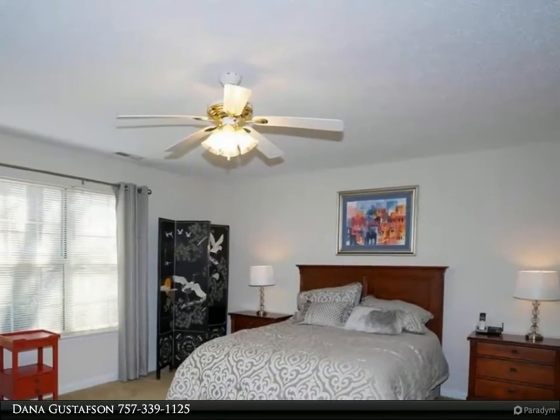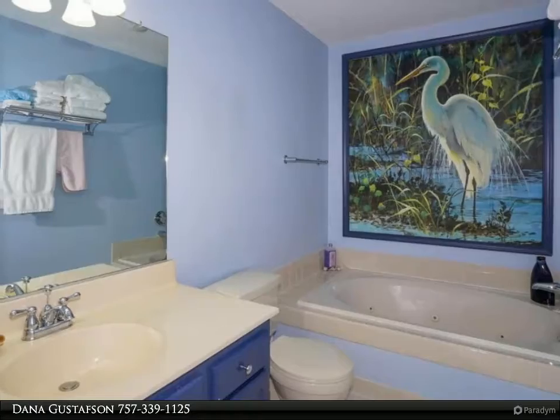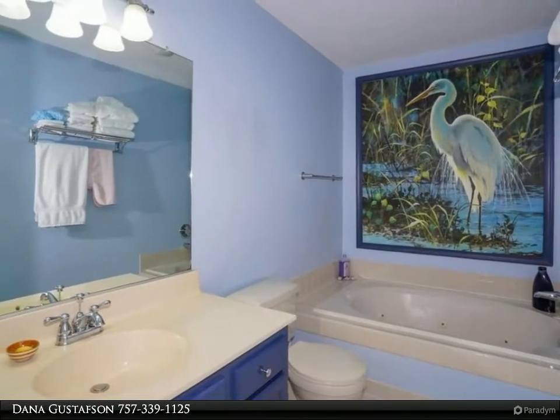Pictures and MLS of the condo were taken before the seller moved. The chandelier was replaced. For more information, review the details below.